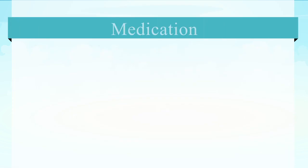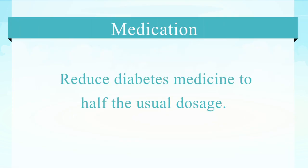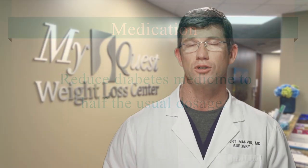In addition, the patient will probably need to take some of their medications that they're on prior to having the surgery. It's our practice to reduce any diabetes medicine to 1/2 the usual dose. This is because the patient is on a liquid diet and therefore not taking as many calories and not likely to have as high a blood sugar as before.